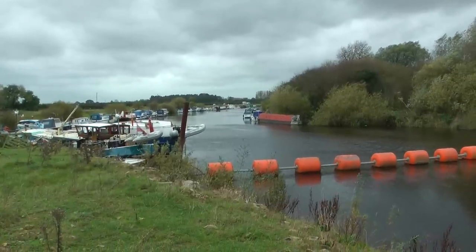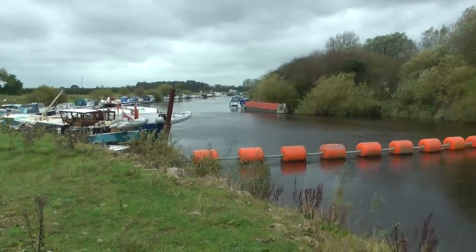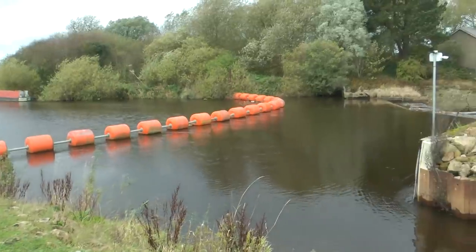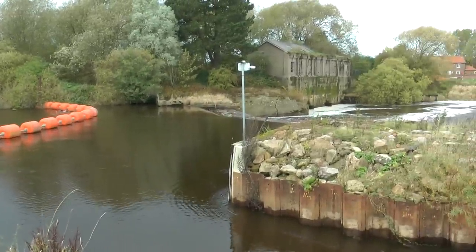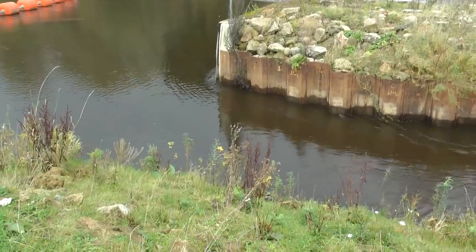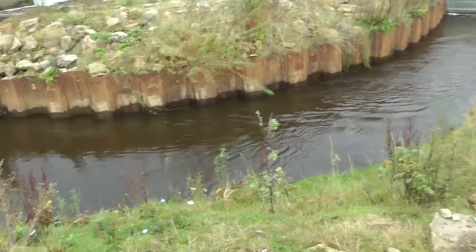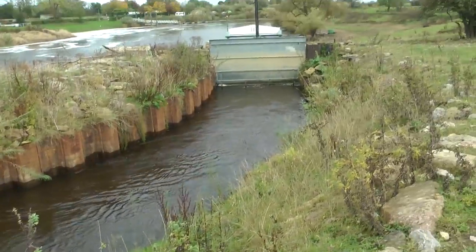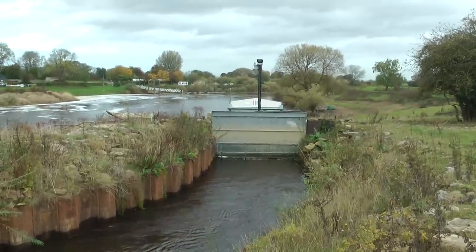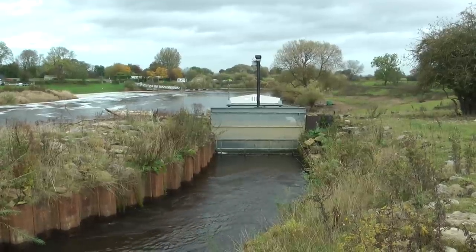Well, today is the 18th of October, another lovely warm day, and I've come down to Linton. This is a barrier preventing boats and people from going over the weir, which you can see the top of there. And this cut takes water down into the Archimedes screw. See there, I'll have a look at it in a minute.